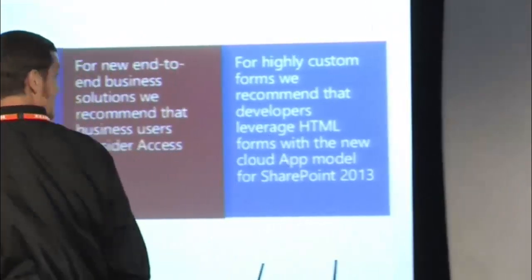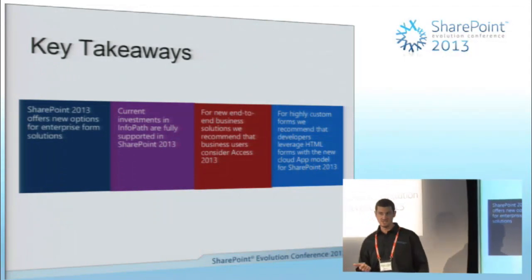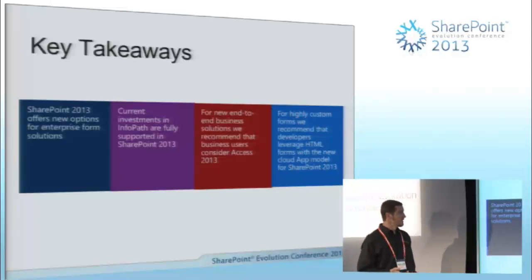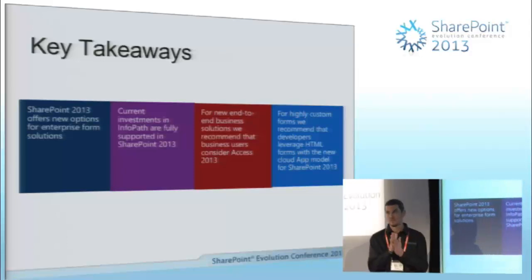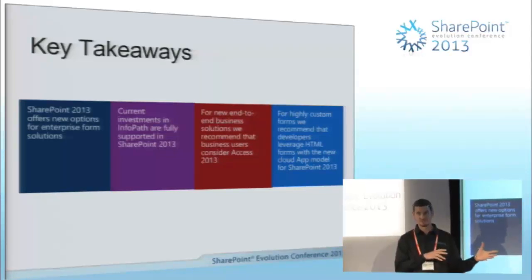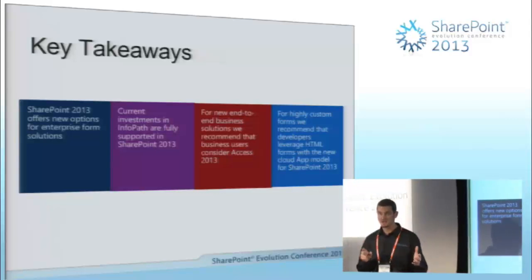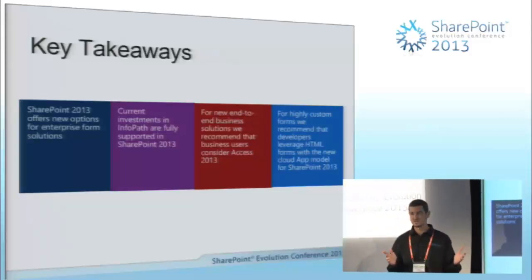So some of the key takeaways that I'd like you to get from this talk are, first of all, SharePoint 2013 has a few new options available for doing forms in business. Your current investments in InfoPath are fully supported in SharePoint 2013. So if you haven't had a chance to play with this yet, if you have 2010 forms that you built, those forms generally migrate to 2013 no problem without making any changes.